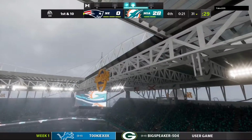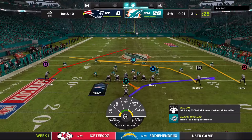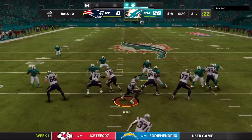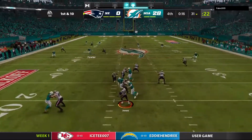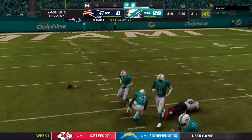The Pats at the line, ready to go. And let's face it, this drive is not going to have any bearing on this game, but it's kind of important for one reason, isn't it? It certainly is. You got to get points. And, okay, all right, I'm being facetious here. But you get points, you feel a little bit better about yourself as you move on to the next one.